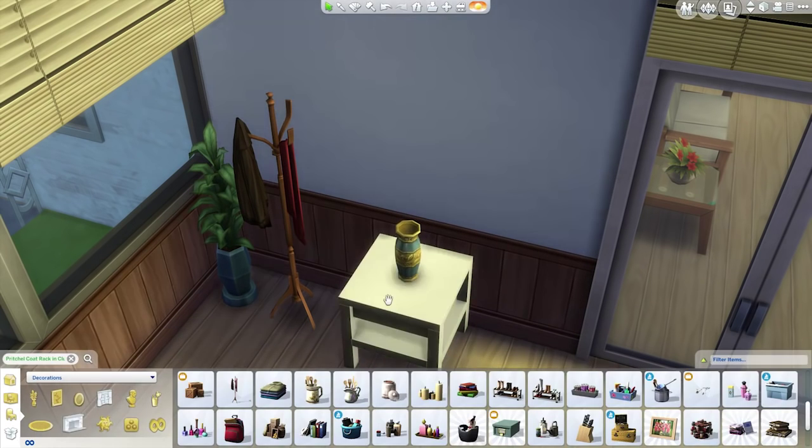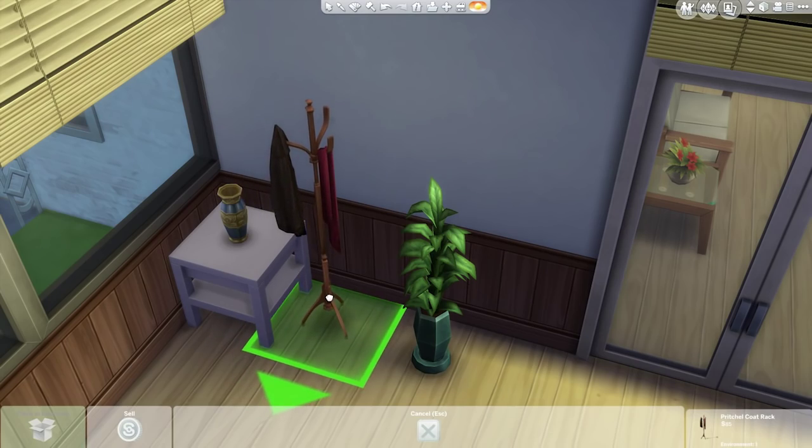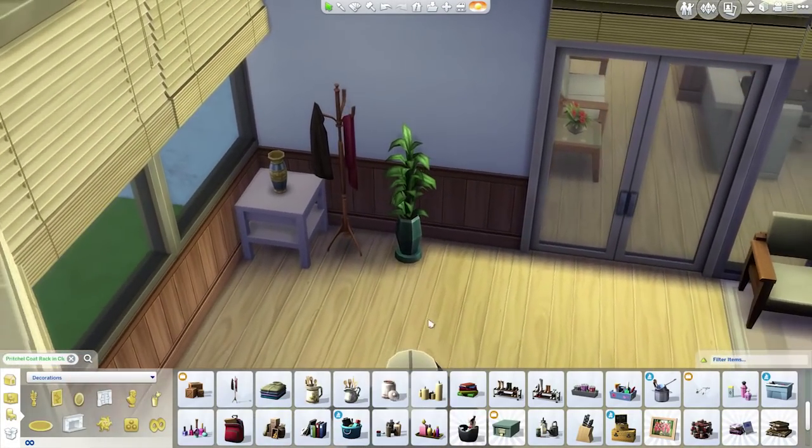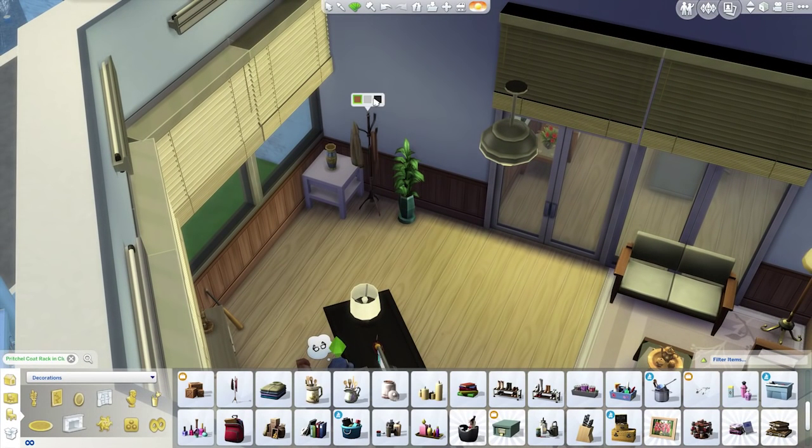I guess I can move out. Maybe, hang on. Let's swap these around, because I think that'll probably make more sense in the corner. And sure, that plant can go there. Why not? Probably a better color on that, though. Let's go for the white variation, beautiful.